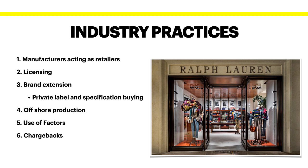Industry practices. Manufacturers are acting as retailers by opening their own stores. The first designer to do this was Ralph Lauren. He did this out of frustration with how specialty stores were selling his clothing. Manufacturers also open factory or outlet stores to get rid of poor sellers and overstocks without cutting too much into their profits.